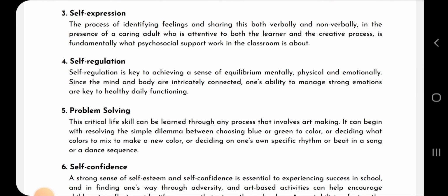Self-regulation is key to achieving a sense of equilibrium mentally, physically, and emotionally. Since the mind and body are intricately connected, one's ability to manage strong emotions is key to healthy daily functioning. Well, this skill is actually part of module 2 before sa ating PFA. If you can still recall, the module 2 of the psychological first aid manual na ibinigay sa atin before is about calming down and managing one's emotion.